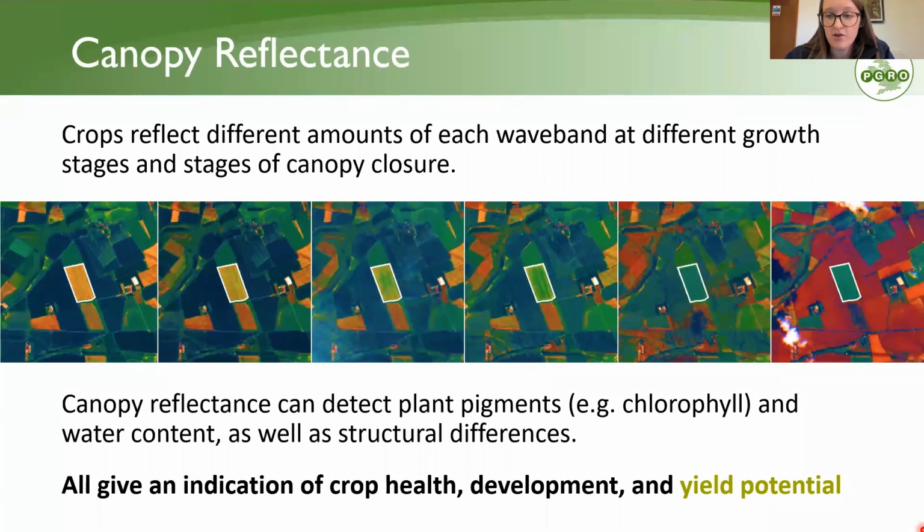Pulse crops lend themselves very, very well to collecting multispectral reflectance data because they have a large above ground canopy, particularly things like beans, very, very tall.